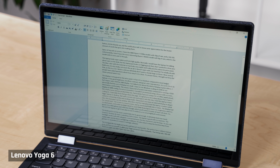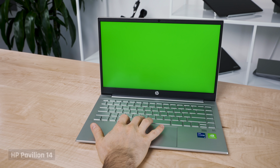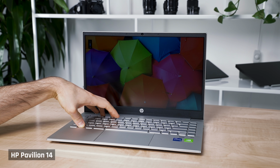Also, I always recommend a minimum screen size of 14 inches for laptops with a 16:9 aspect ratio display. I just feel a 13.3 inch one like the one in the Yoga 6 is too small to get a lot of work done and use as your primary device. This laptop has a roomy 14 inch screen and it has no noticeable backlight bleed, dead pixels or PWM flickering used to lower the brightness.